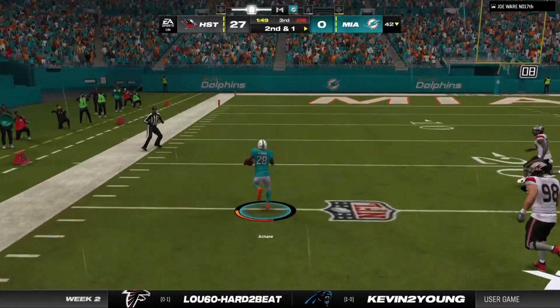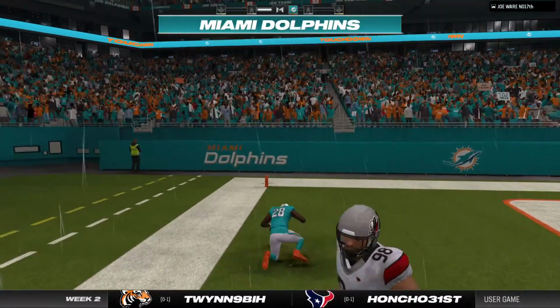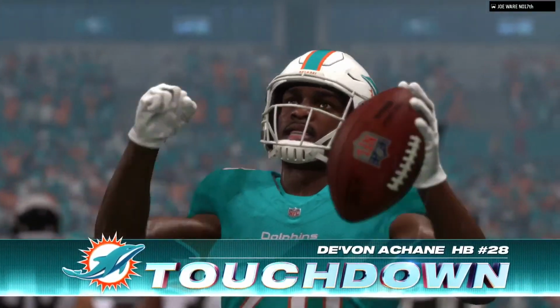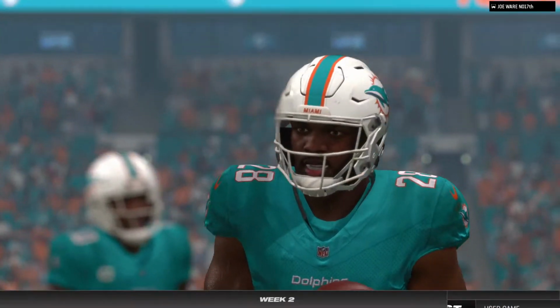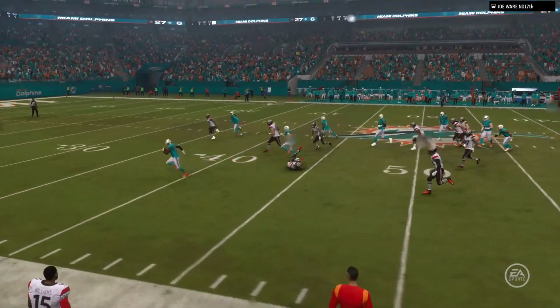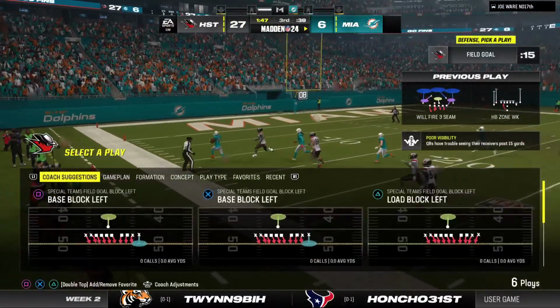There he goes, left side. All the way in for a Miami touchdown. His 2nd rushing touchdown of the year and 3rd overall. And the Dolphins get a bit closer. Good start to the season for him. He had the touchdown last week in the opener and a 2nd one in week 2 now.